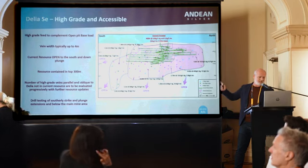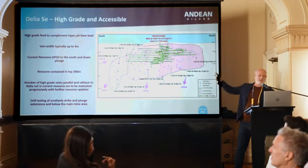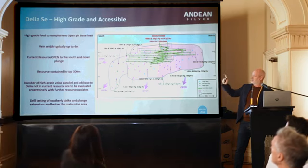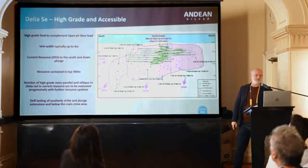So this is the first one, the Delia mine itself. This infrastructure was put in place between 2013 and 2017. So it's all your standard 5x5 sort of decline.